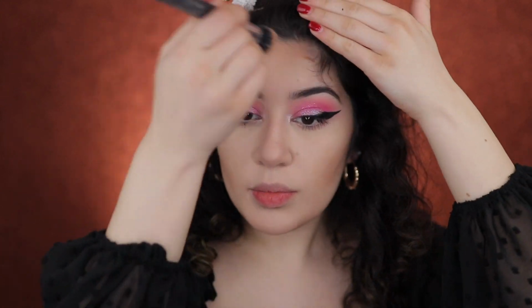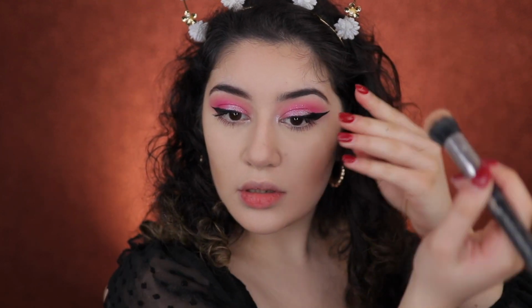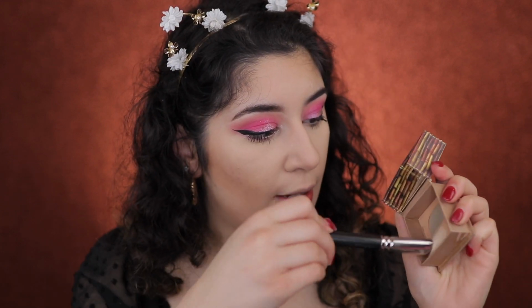Blend out the top, push it back into the hairline. That's always my trick, just blend it backwards. Then I take an angled brush and my favorite bronzer ever, and one that I recently went back to in 2019 was the Hoola bronzer, but in Lite, not the original. The reason I like this one is because it's a lot lighter and it's really great for fair skin tones.